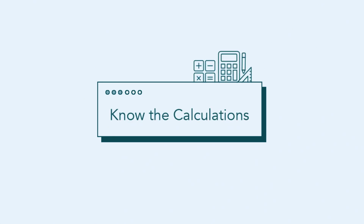Number 3, know the calculations. Calculations are important to know because they tell you the performance you're measuring and what the components are. For example, managing return on sales, which is operating profit divided by revenue, means that I should focus on increasing operating profit relative to the sales we're making.